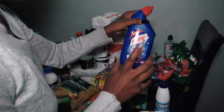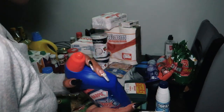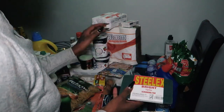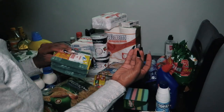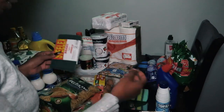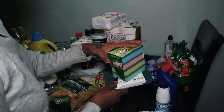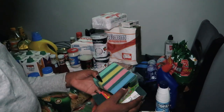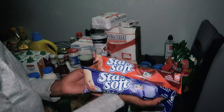So that's it. Then Harpic, this is a brand everyone knows in the market for cleaning your toilets. Then we have Super Bright. I use this instead of steel wool, because the steel wool really pierces my fingers. So this is what I use instead of the steel wool. As usual, most people use Super Bright, but if you prefer to buy a brand, please do so. Okay, so next thing we have is Tarsoft, also a well-known brand.